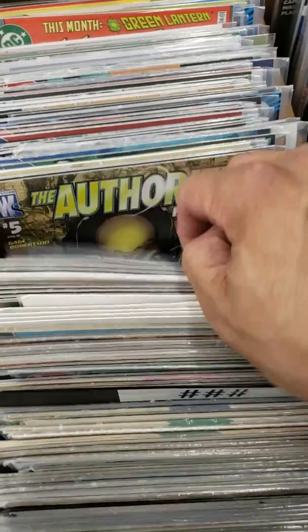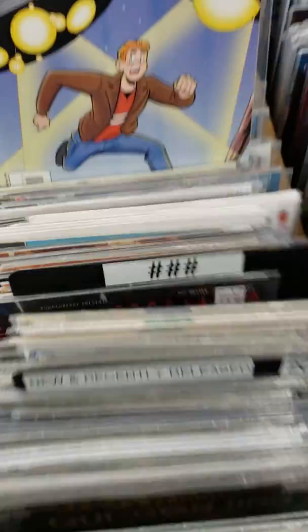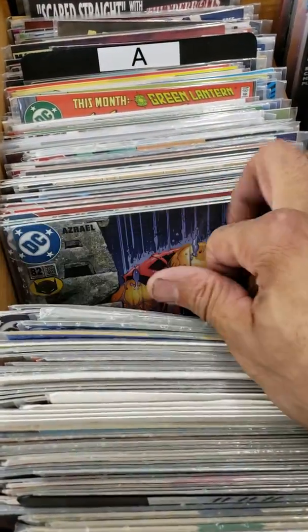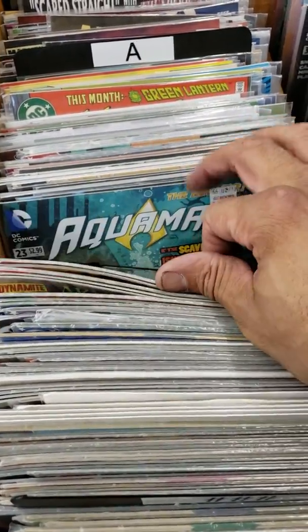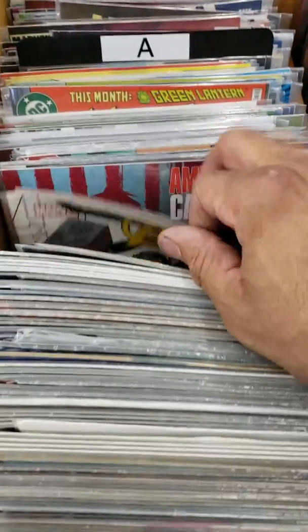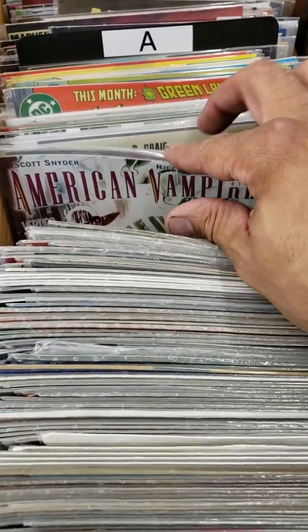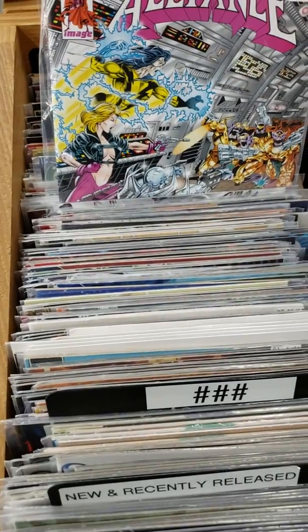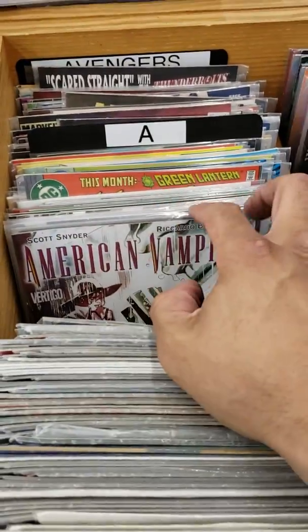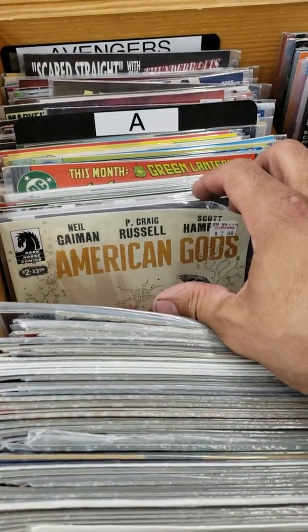Ascension. Archie's Weird Mysteries. Rio, Alpha Flight, Alliance, no A's books from Image Comics. Scott Snyder, American Vampire, American Gods.